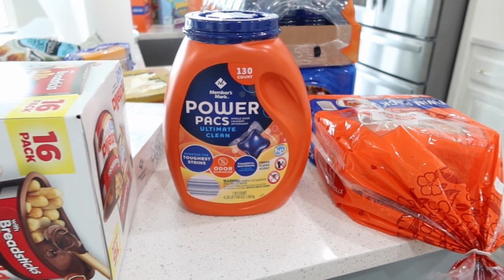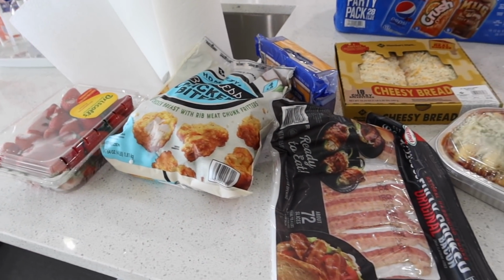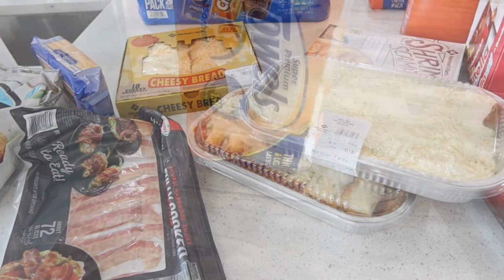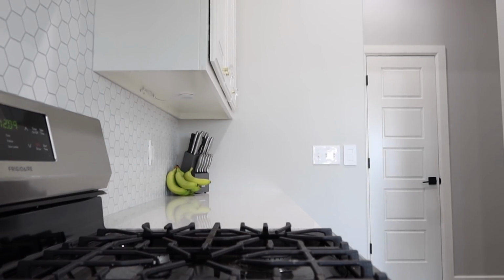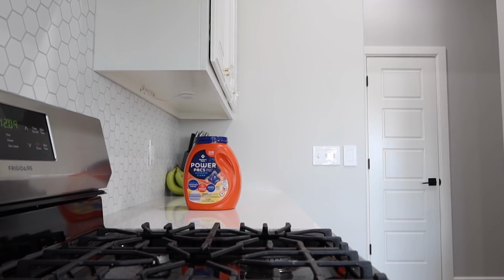We had just gotten home from Sam's and I thought I would just do a real fast haul. I'm not going to talk about it, but I'm just showing you everything we picked up. But today's video is all about organizing. So I had all of this to put away. I had some other areas I needed to work on, and I know you guys love watching organizational videos. I know they're so helpful, they're so motivating.